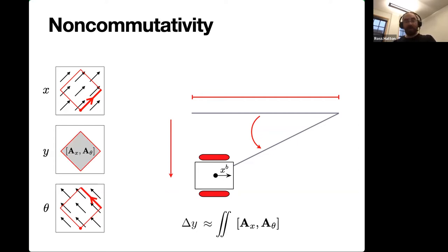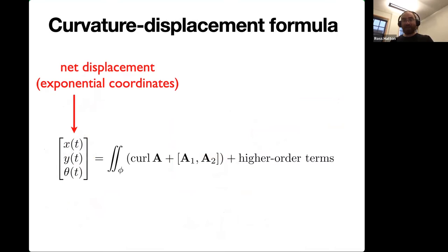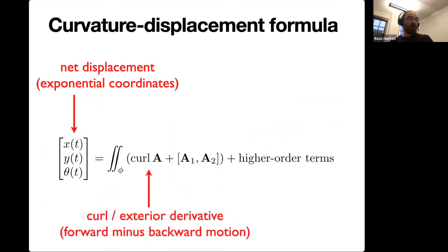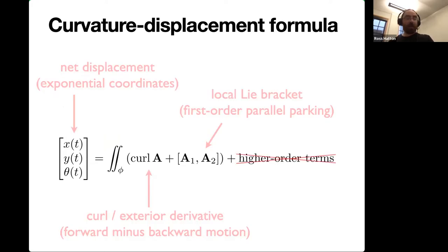And so if we take this Lie bracket that tells us how much turning changes the world direction of forward motion, then we can use that to predict how much net displacement we get from this parallel parking effect. And if we put them together, we get what's called the curvature displacement formula. And so the curvature displacement formula tells us we can get an approximation for the net displacement as being the curl or exterior derivative of our vector fields, plus the Lie bracket between the vector fields, plus some higher order terms.